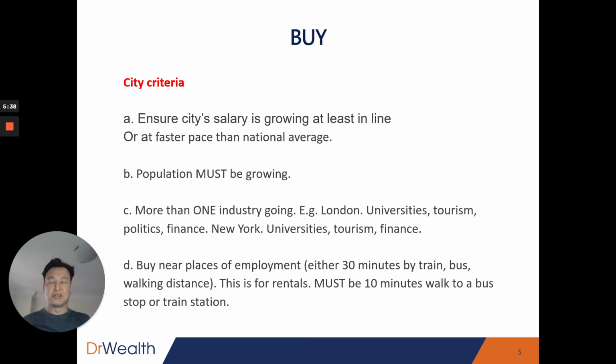Next, you drill down to the city. You need to ensure that the city salary is growing at least in line with the national average or faster. So examples of fast growing cities: Derby in the UK, you have London as well. So population also must be growing. For example, Auckland's population used to be growing at 3 to 4% per year, and that's much faster than Singapore.